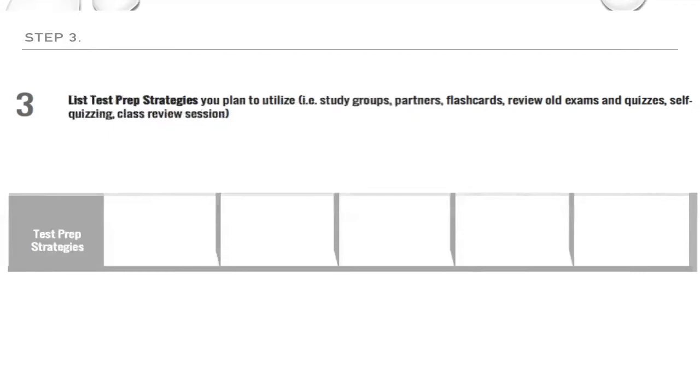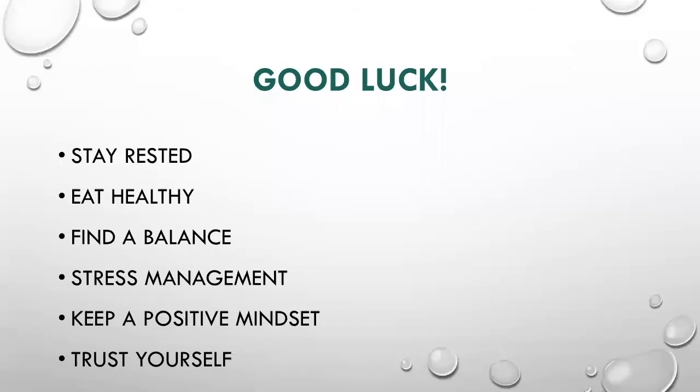So figuring out what types of strategies you're going to embrace and utilize as you prepare for these next, what is it, week and a half before final exams? Maybe not even. Just a week, I think. Yeah, just a week. All right.